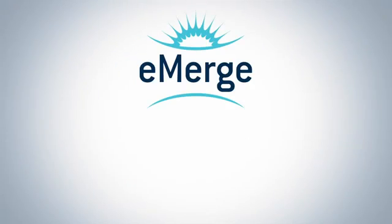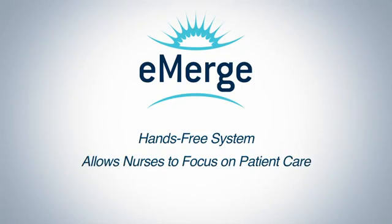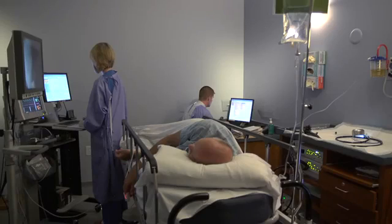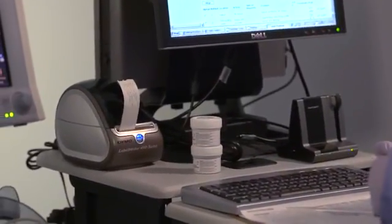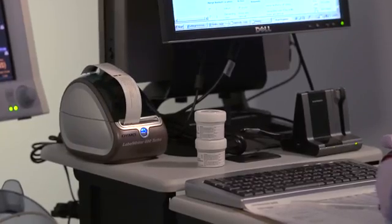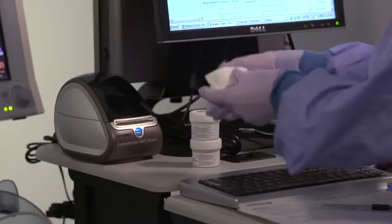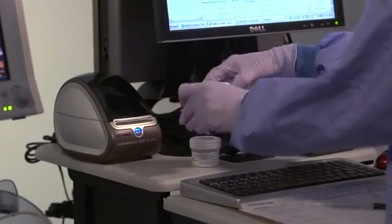eMerge is a hands-free system which eliminates this distraction and allows nurses to focus all of their attention on patient care. At the end of a procedure, nurses no longer have to take time to complete documentation. Pathology labels can be printed in the exam room, and requisition can be completed with the click of a button. The entire documentation process goes from about 5 minutes to about 30 seconds. The results are greater patient focus, increased efficiency, and higher staff satisfaction.